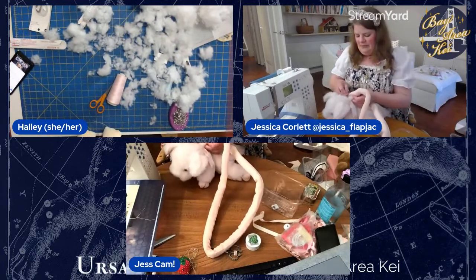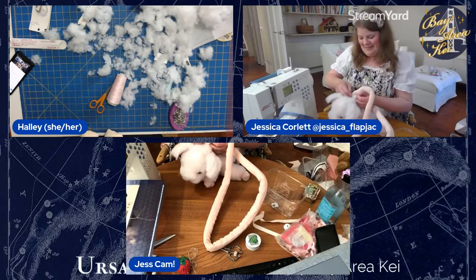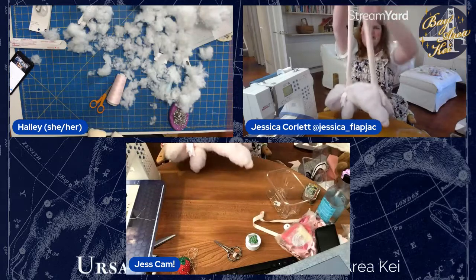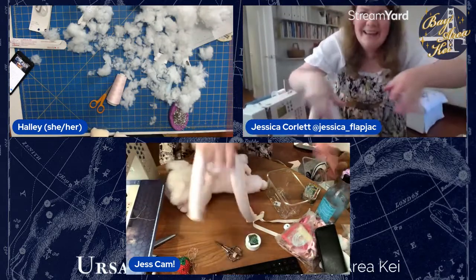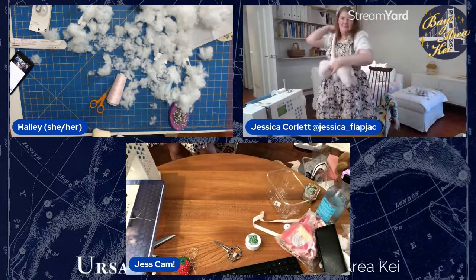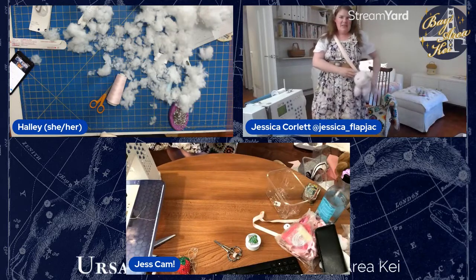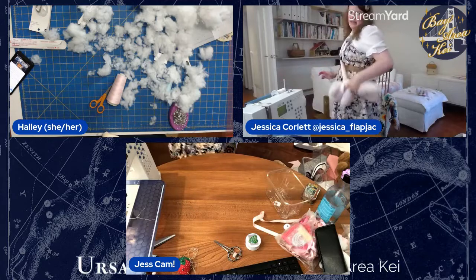Okay. A final pin. Target still has lots of plushies. Right. Where else do I get plushies? I just bought a plushie from Target literally yesterday. If you go to conventions, there's a lot of people selling plushies. I got this guy from Daiso. I didn't want to spend an arm and a leg.